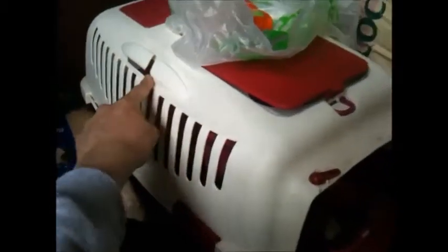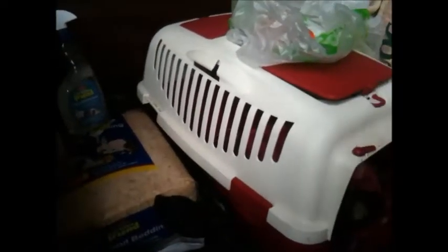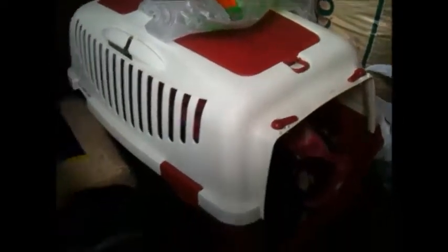As you can see, it's really big. This is the seatbelt holder thing, but we don't use that because I don't know how to. It fits 2 rabbits in really comfortably, and it's just brilliant. So yeah, that's the third product.